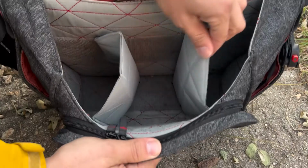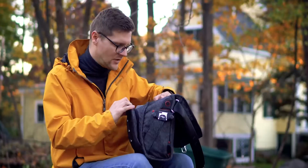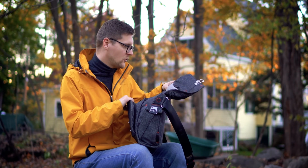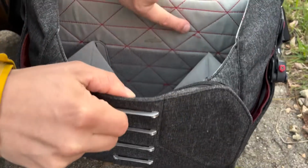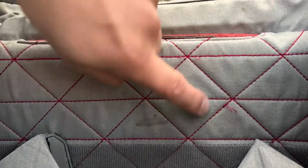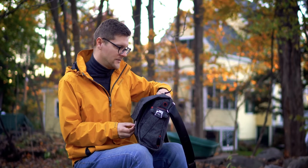Now, these dividers here, they do wear out a little bit over time. They start to fray at the edges, but it's really not a big deal. It's certainly nothing that is cause for concern in terms of the durability of the bag, but overall the interior has been quite nice. And it's relatively easy to clean. A couple of threads are coming loose in here, but that's, again, the integrity of the bag is just fine. And this is all stuff that is to be expected after 5 years of daily driving.